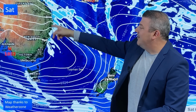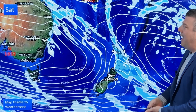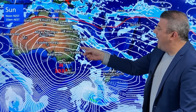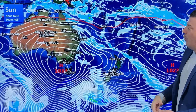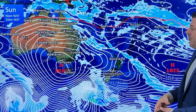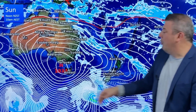Sydney's got a few showers, and those showers increase the further you go up the coastline towards Brisbane. And in fact, there are a few more further up there north of Cairns as well. On Sunday, you can see the bigger picture here with these showers going all the way up. So they get progressively heavier the further north you go, and lighter and shorter the further south you go. That high is quite a big one coming through, so fairly settled for that southeastern corner of Australia and fairly hot with those northerlies coming in.